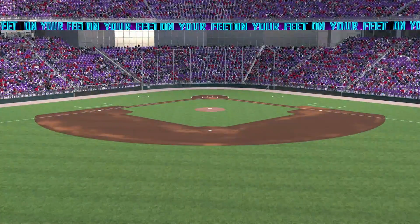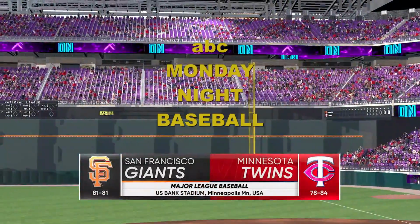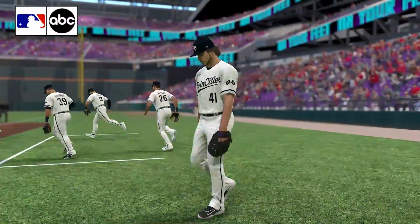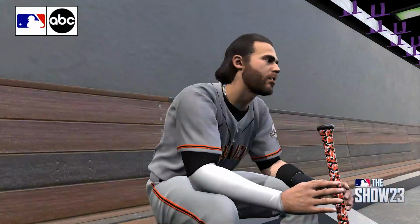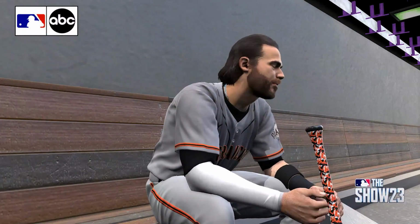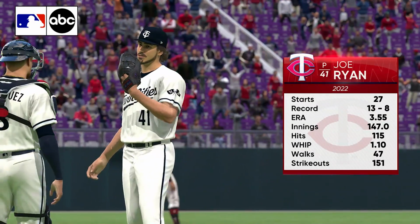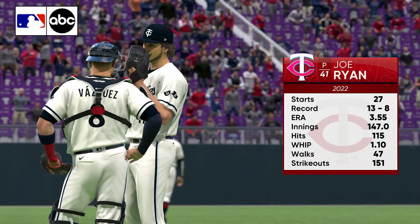Baseball on MLB The Show. It's the San Francisco Giants taking on the Minnesota Twins. First pitch coming your way next. Just about set to go now. And toeing the slab, Joe Ryan. What should we keep an eye on here?